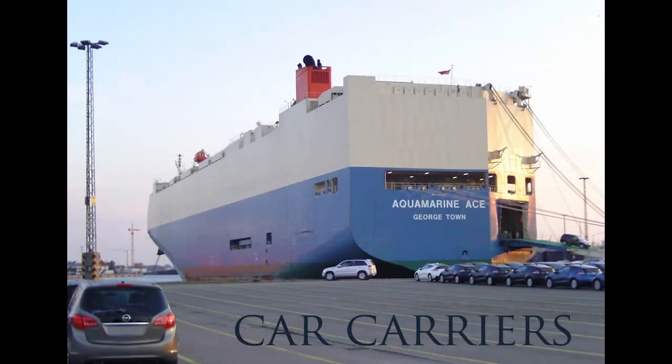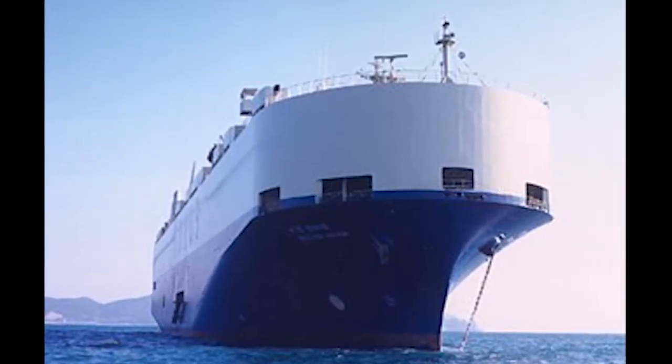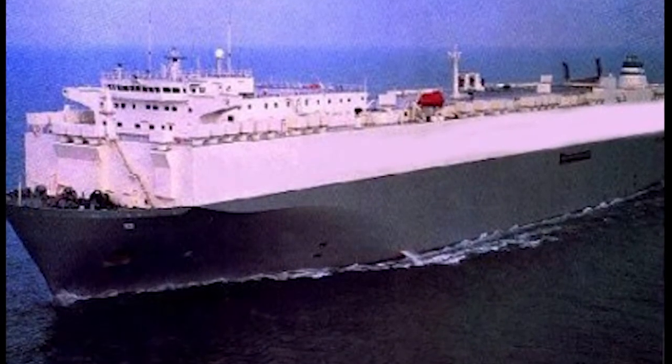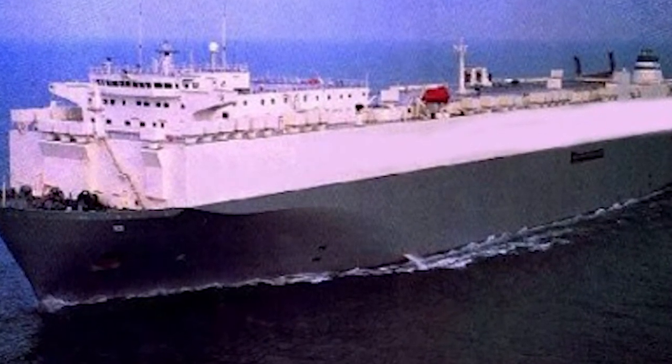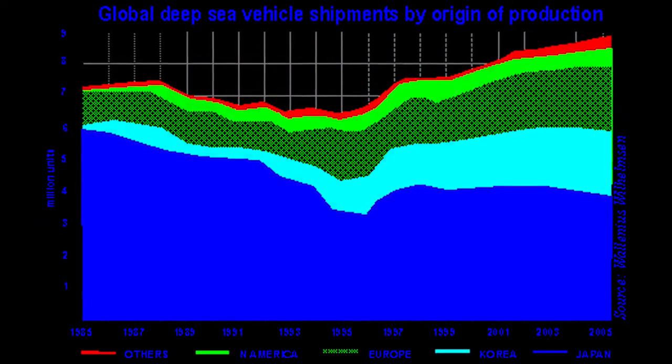The car carrier. These are more correctly named as PCC, Pure Car Carrier, or PCTC, Pure Car Truck Carrier, which could never be described as the beauty of the seas. The purpose of its rectangular design is to carry a large number of cars and trucks.